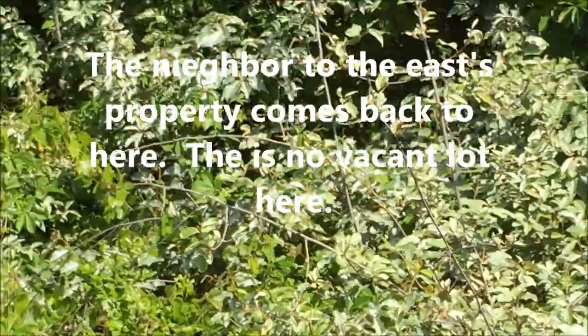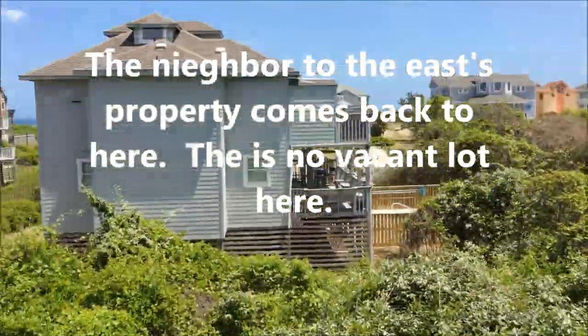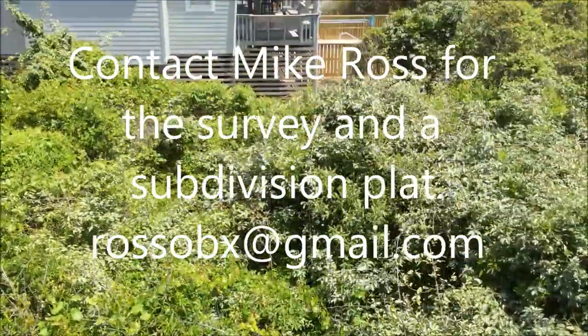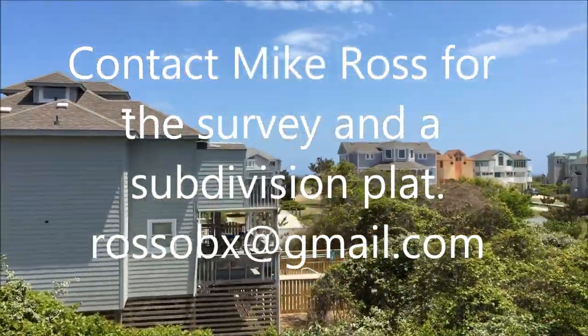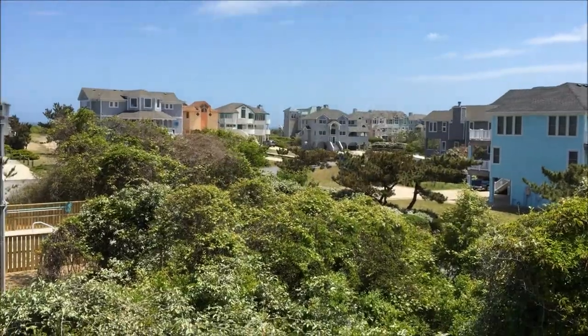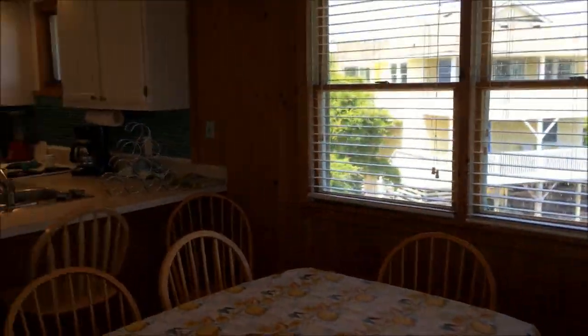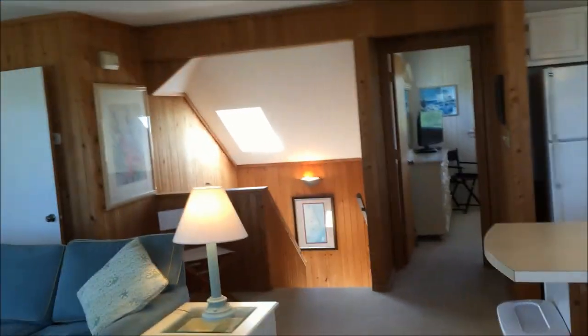This is part of that house. Now, that house right there comes all the way back to about right here. And there, the semi oceanfront. And then you have the oceanfront right there. This is the backyard here from upstairs. Most of the people around here have pools. And then from the screen porch, quick view across.